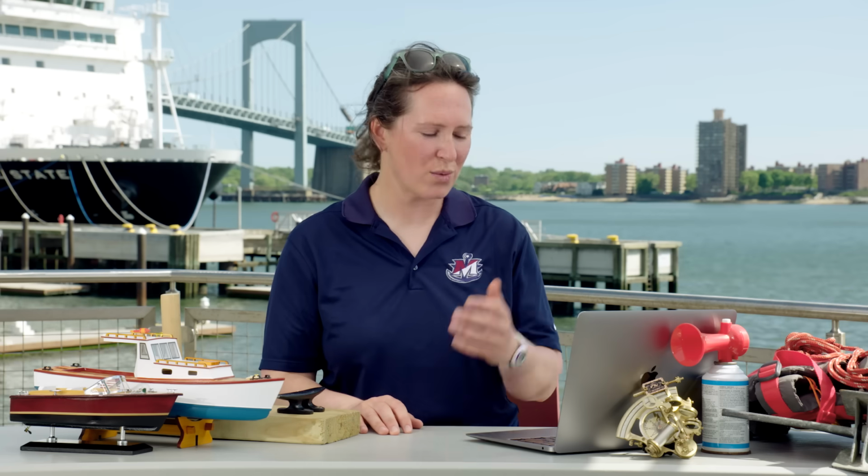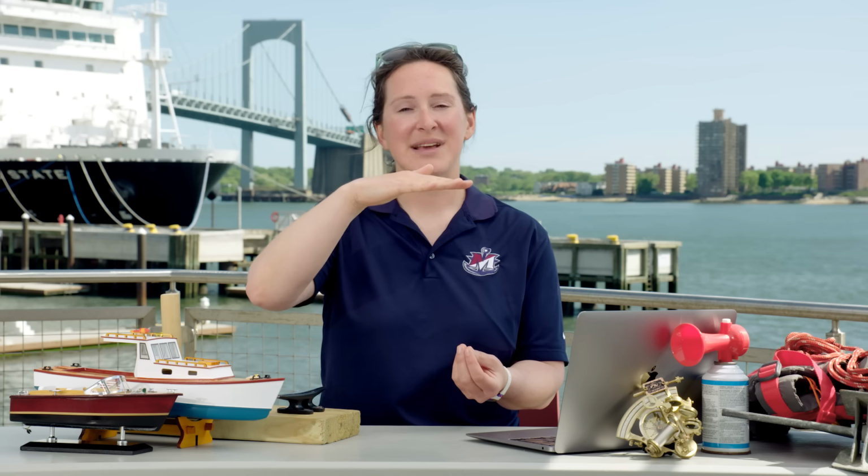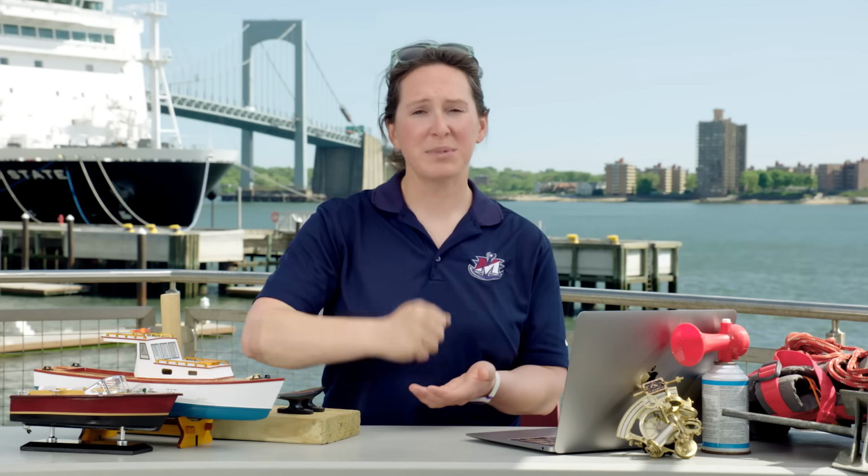Unnecessary Jibe asks, what do you do when your anchor is completely stuck? It can be really frustrating when you're out boating, you anchor for a while, and then you go to pull your anchor up and it's stuck. One of the first things you want to make sure you do is you've moved your boat to be directly on top of your anchor point. Basically, what you want to do is help lift that back end of your anchor so it becomes directly up, which will help get it unstuck.